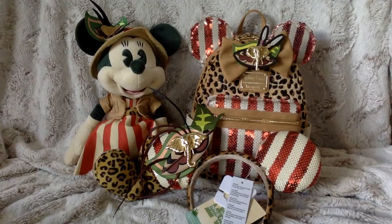Okay, you guys, so those are the items I picked up from Shopdisney on the general release for Minnie Mouse Main Attraction. Like I said, I know I posted this so late, but I still wanted to show you all what I got. Please let me know what you got and what your thoughts are. I know a lot of people were not fans of this specific one just because of the clash of design and colors. Again, I personally love it. But let me know what you think.